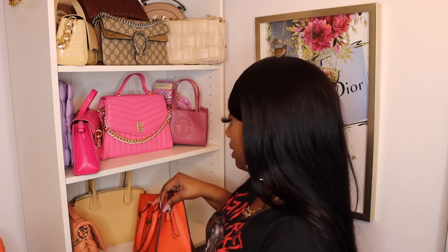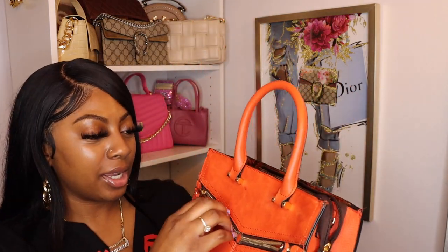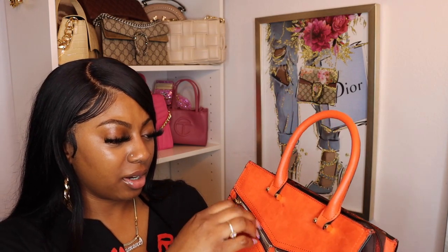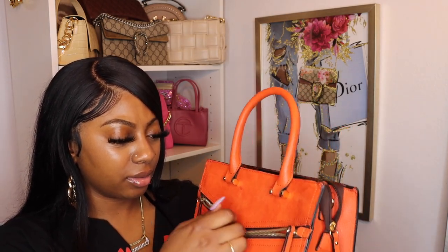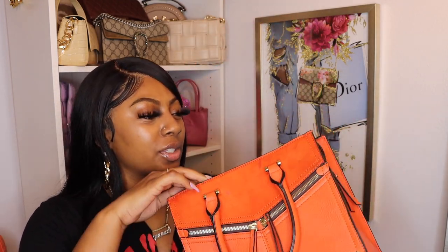So the next one is this orange purse. Y'all, this was like my favorite purse at first. I love this purse. It is super cute. I love the details. It has the zippers. I mean, these are not pockets or anything like that. Let me see. Are they? Oh, no, it's not. Okay, so this bag is super cute. Where did I get this from? I've been having this purse for a few years.